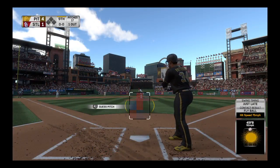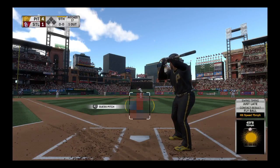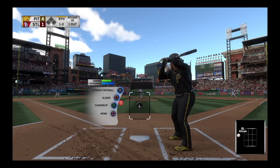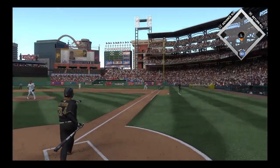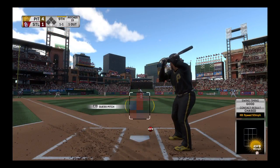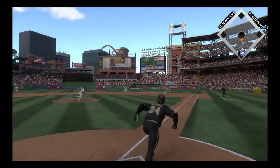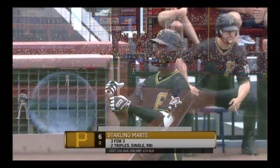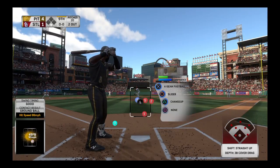Settling in now, Gregory Polanco. And he'll hold off on the slider here to start the at-bat. It's ball 1. The 1-0 delivery, chopped foul wide of first. Bounce to first. Adams has got it, and he'll take it to the bag himself for the out. So stepping in, Starling Marte, 3 hits, including a pair of triples on his line thus far.